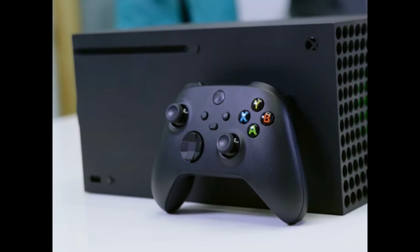When it comes to controllers, Microsoft is playing it safe. It is essentially the same controller from last generation, but they added the D-pad from the Xbox Elite, although it can't be removed, and they also added a share button, which was ripped directly from the PS4.